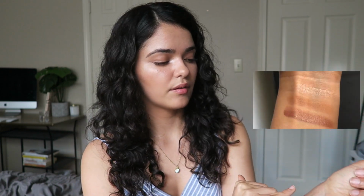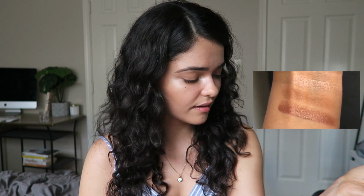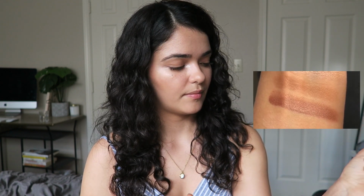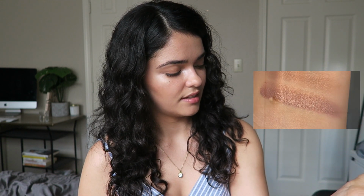So this is in the color Baruti Bronzer, and I don't know if I'm pronouncing that right, but it's absolutely beautiful. It does have kind of like a shimmer to it, but not like glittery at all. And I think it's so pretty. Like, I might want to get this just to put on my eyes. So that's it for the RMS products that I just got and I'm super excited about.